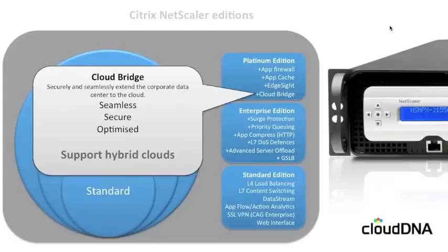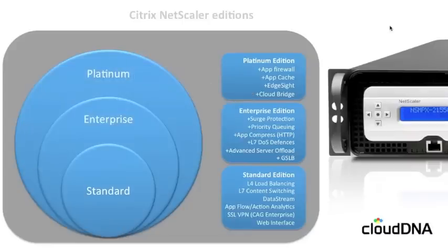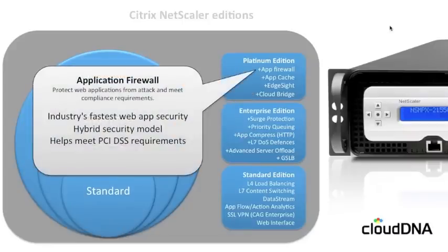There's a whole range of different methodologies to achieve these features that we're talking about today. But again, we're trying to avoid that band-aid solution mentality. And having this functionality directly in the one box, again, helps with the efficiency and life in general. With Application Firewall, we add the industry's fastest web app security, which works on a hybrid security model.